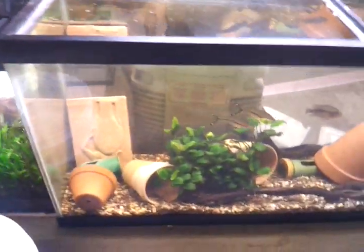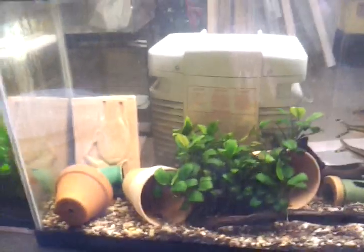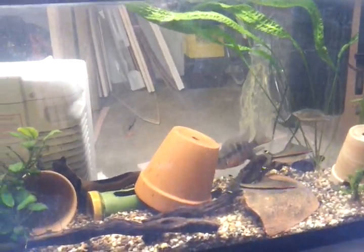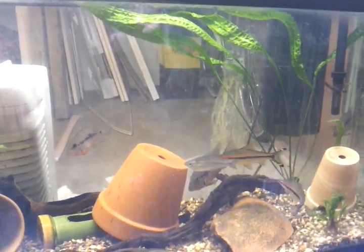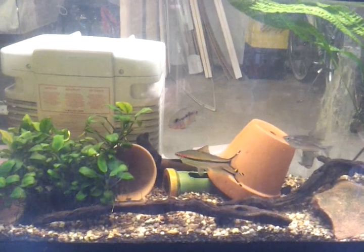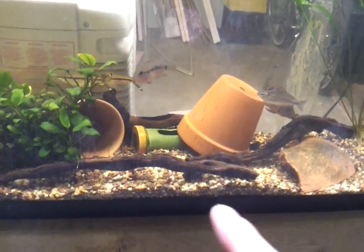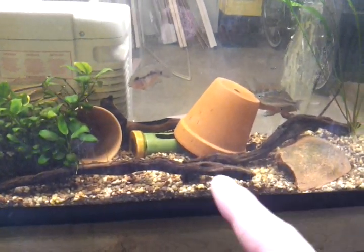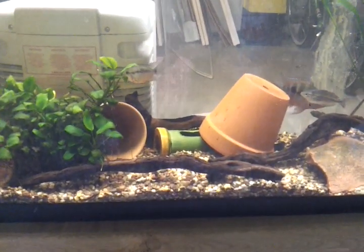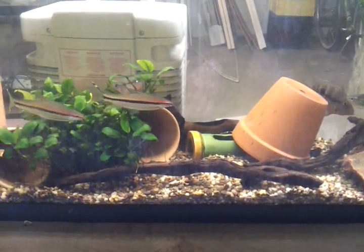If you guys aren't a member of your local clubs, you should do it. Those two Denisoni barbs, 4 fire mouse, and that Australian rainbow, they were given to me absolutely free. And then another person gave me a bunch of pieces of wood. Those are kind of thin, but very cool. I got a couple of bristlenose in here.